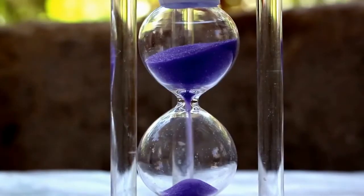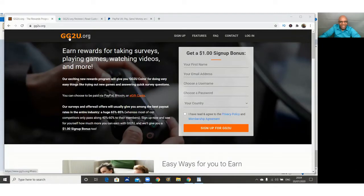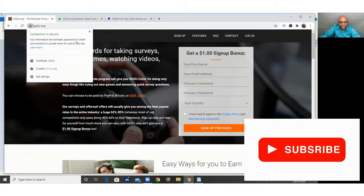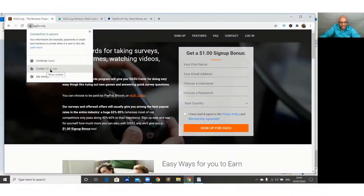Without wasting your time, my friend, let me take you straight to our website. The website we are talking about today is called ggtu.org. It's a secure website with a padlock at the corner. That's critical to know, okay? And if you click that padlock, you see that it says connection is secure. Your information, for example, passwords or credit card numbers, is private when it is sent to this site. Certificate valid, cookies are in place, 21 of them, and the site settings can be found by clicking that button.